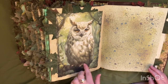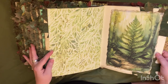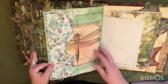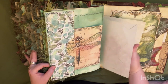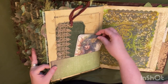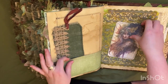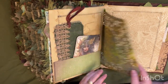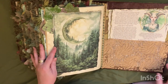I had to put an owl in here. Had to. We had a discussion on how much I liked owls, so had to. Some trim. I was really happy. These paper doilies are so big, and I was like, ooh, I can actually use them in this. And we end it right here.